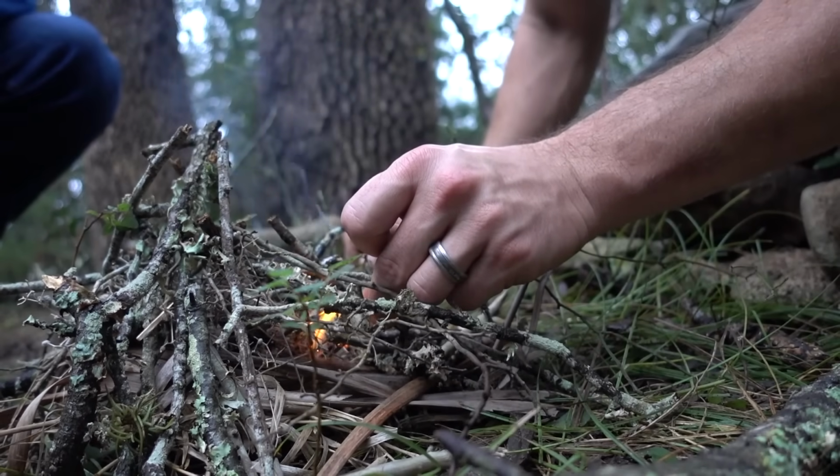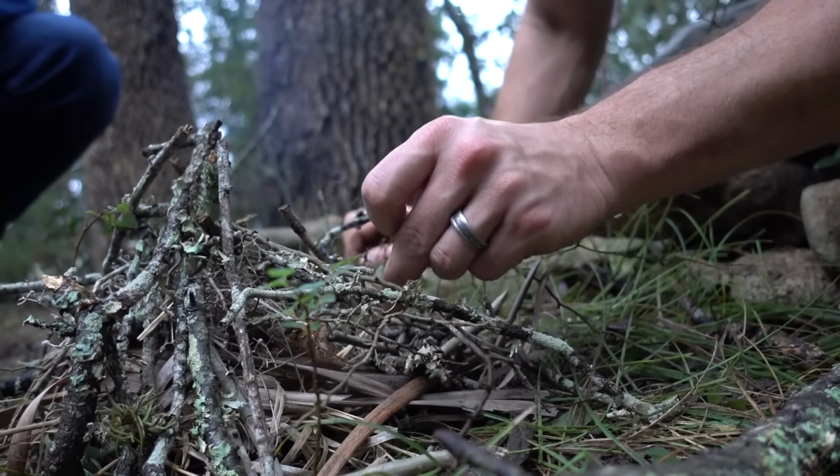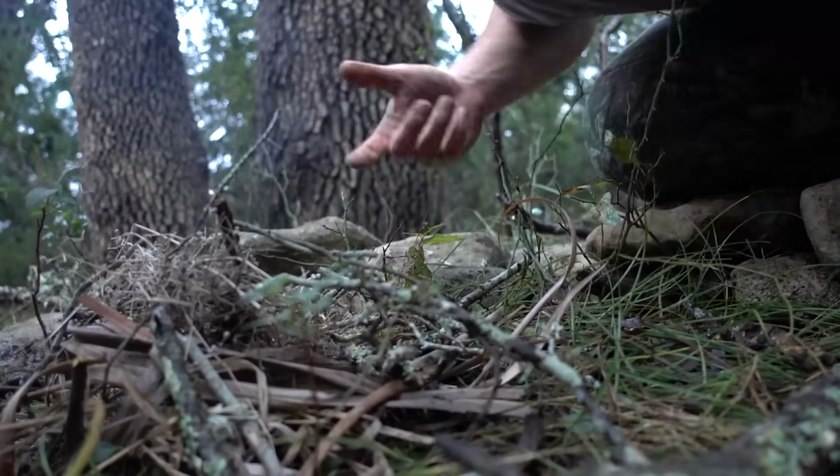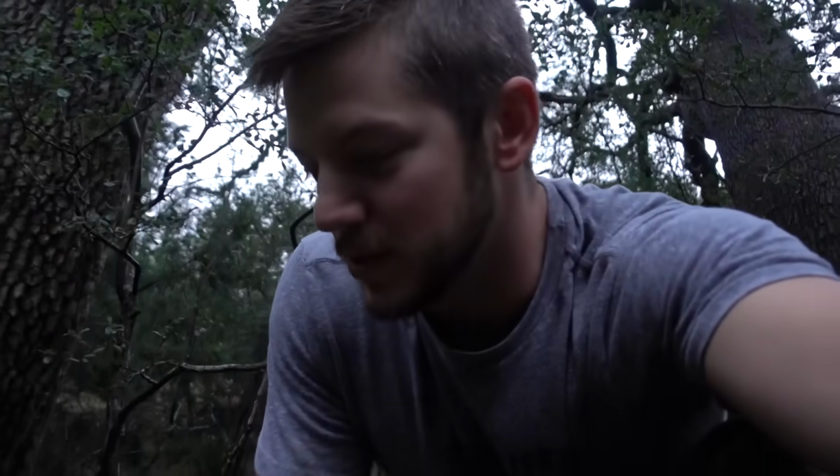Yeah, this would have been impossible without matches. See, it starts burning and then it just goes right out because it's so wet. Yeah, it's already all out. Ugh. This is the worst. I don't know how cavemen do this.